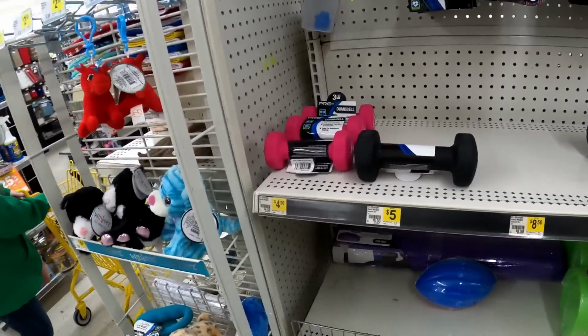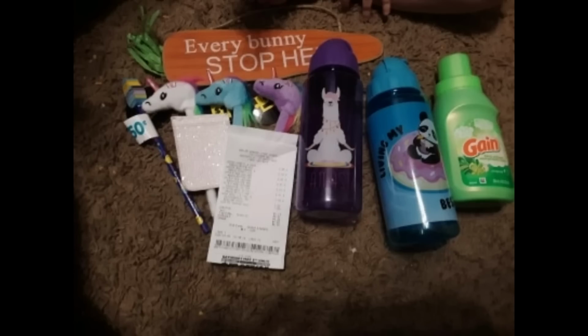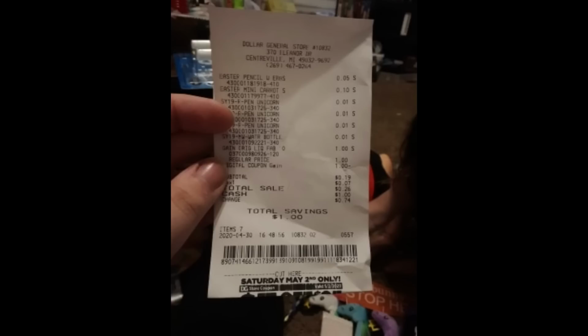Here's a clip. All right, this is sent in by Kayona. I apologize if I said that wrong, but all those were a penny. So I've passed by so many of those unicorn pens and I keep forgetting. I scanned a couple bottles, but none of mine were ringing up. They're like full price by me. And then obviously, hopefully the free gain with the coupon. Nice haul. Thank you for sending it in.